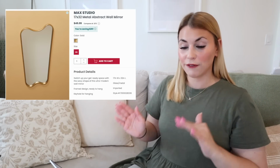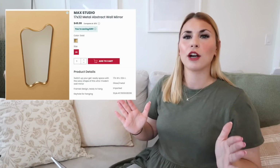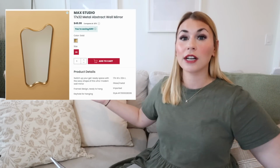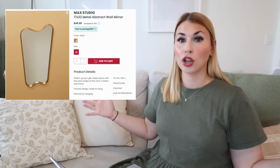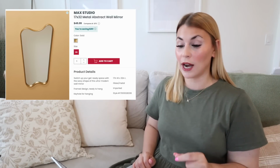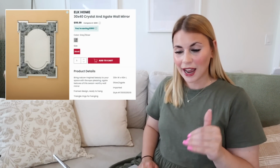This one is only 50 bucks. I really love the shape of it. It's super unique. I feel like if you have a narrow wall that you're trying to add some visual interest to, and honestly make a room look bigger, mirrors have a tendency to make rooms look a lot larger. This one would be great, and the price is awesome. I also really love the brass hardware and frame that it has.